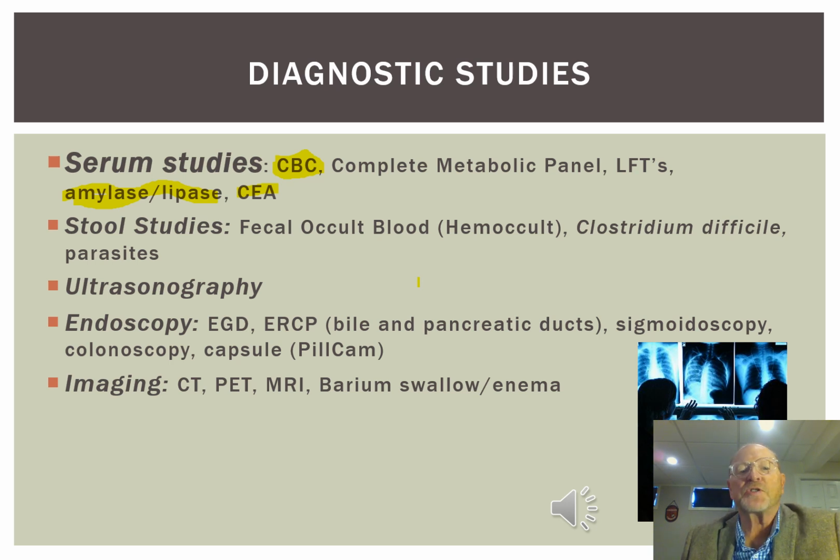Let's look at stool studies. We'll talk about those in lab in upcoming weeks. If we have the presence or the suspicion that a patient has a GI bleed, but it is not visible in the patient's stool, we may do what's called a fecal occult blood test. You probably recognize it as a hemoccult. Occult means it's invisible, it's not visible. The blood could be there, but we don't see bright red blood in the stool. So we'll do that test in order to determine whether indeed there is blood in the stool.